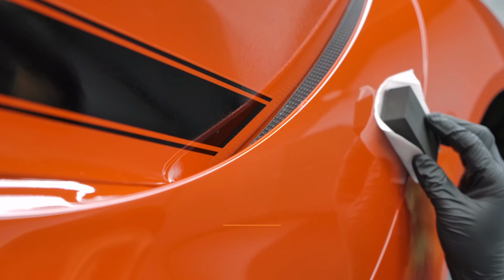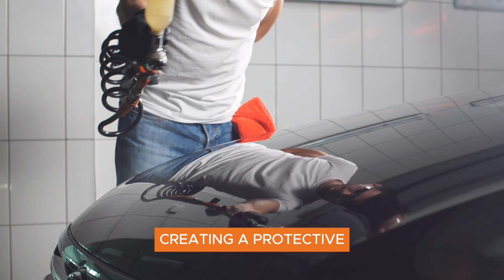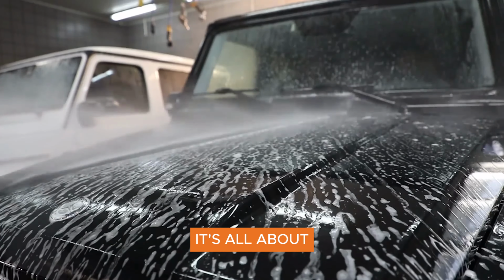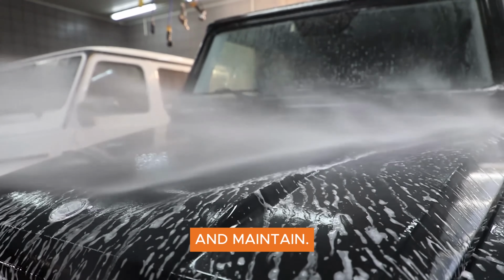On the other hand, ceramic coating is more like a magic potion that bonds to your vehicle's paint, creating a protective layer that repels water, dirt, and grime. It's all about that hydrophobic goodness, making your car easier to clean and maintain.